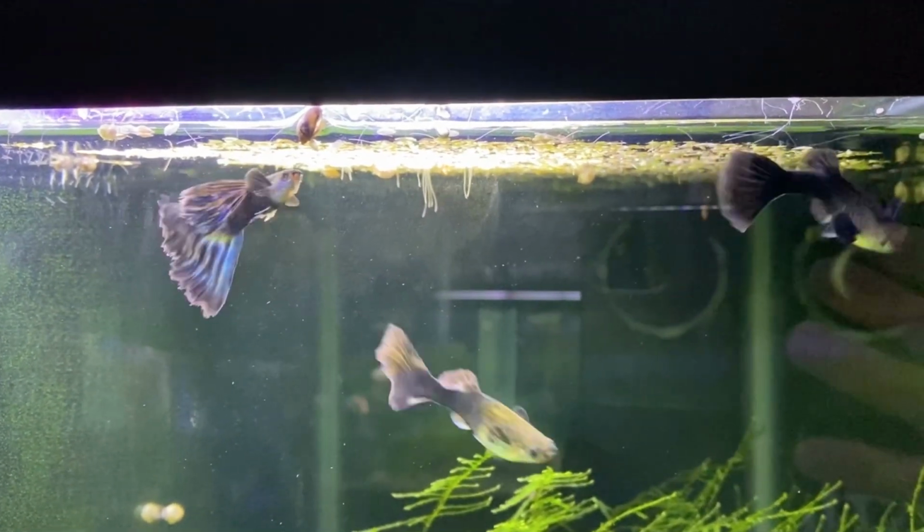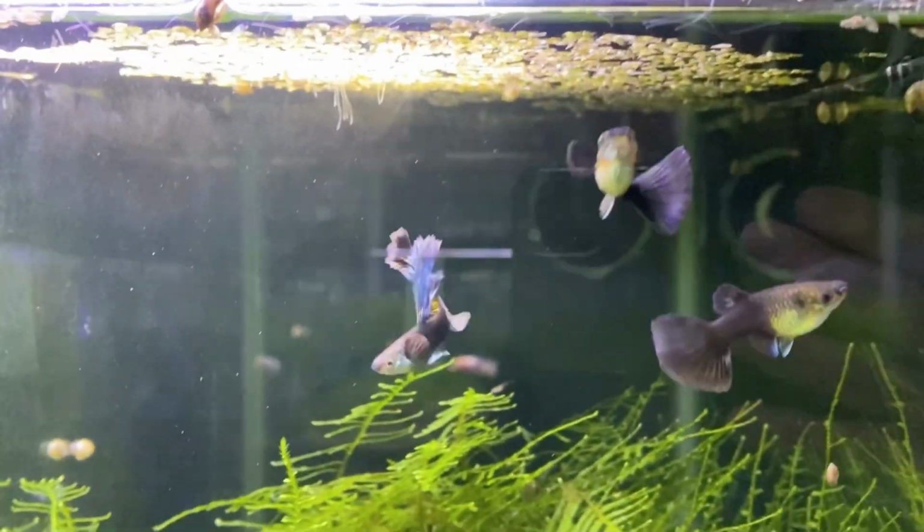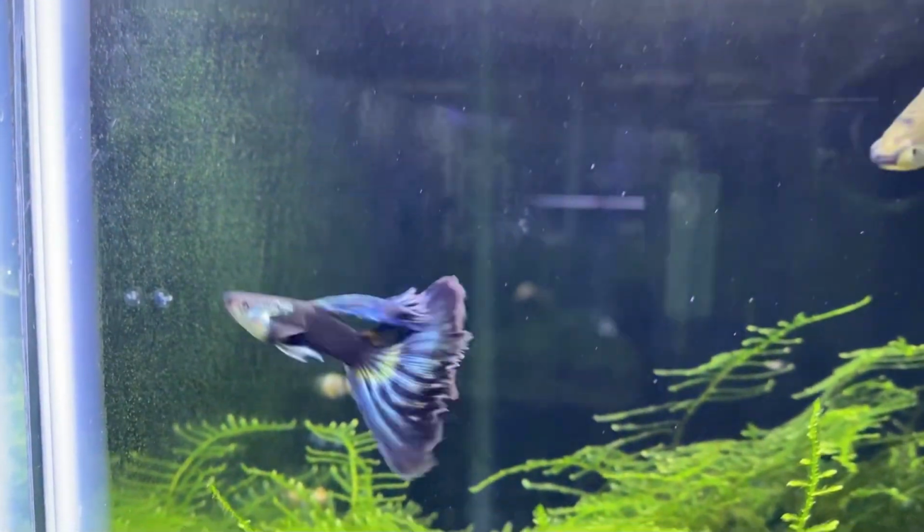Here's our last trio of half black AOCs. These are the purple leopards. I think he has a little bit of yellow variety in him.